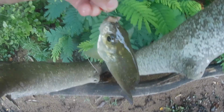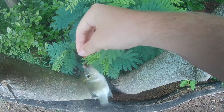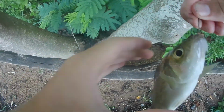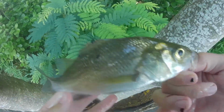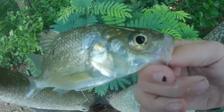Well, look at there. If I don't drop him, we got something different. It's not a bad sized one either. Definitely not the biggest I've caught, but not the smallest either. All right, after all that struggle, there he is. Not about size. I can lip them. That's normally a good sign.